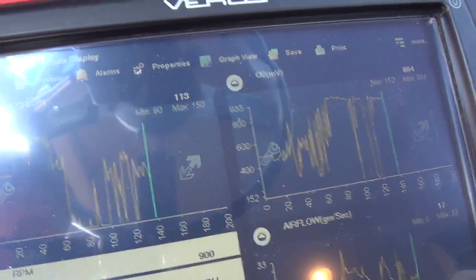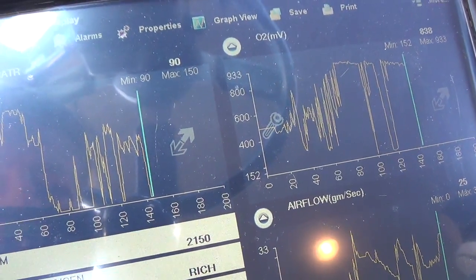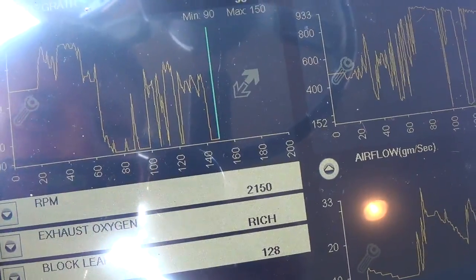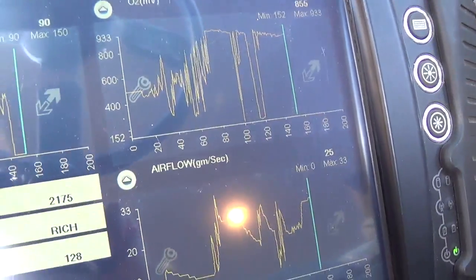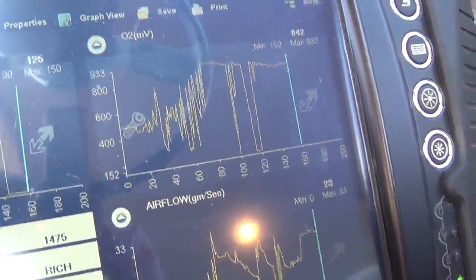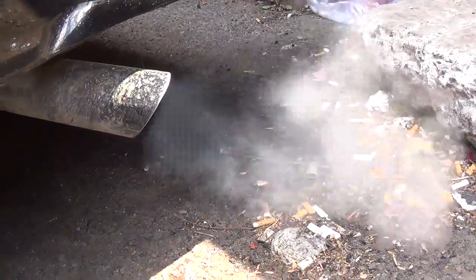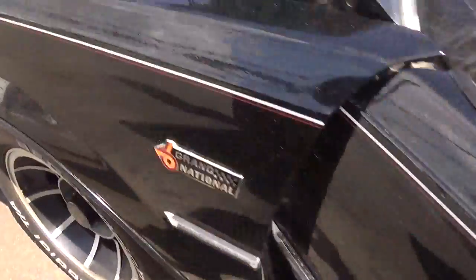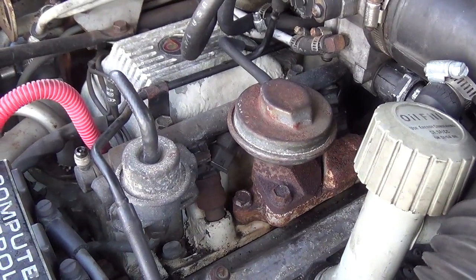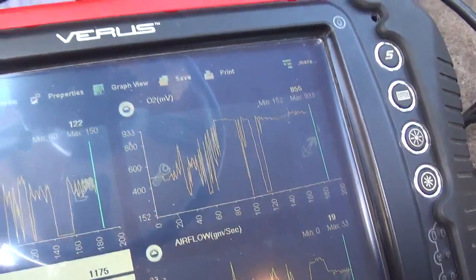It's kind of oscillating now. Fuel away, bottomed out, and it's still rich. So that's where our rich exhaust code's coming from. Let's take a look at. So does it not have enough fuel, or does it have too much fuel? That's the question. Can we trust this oxygen sensor?